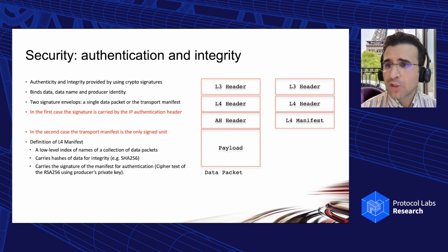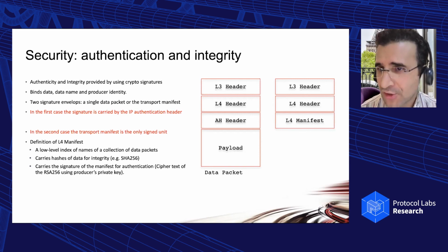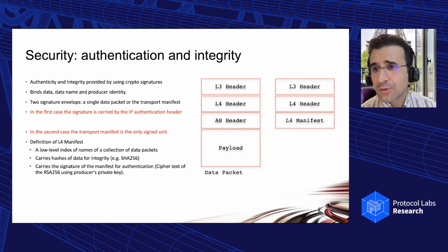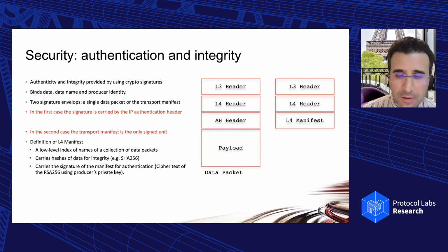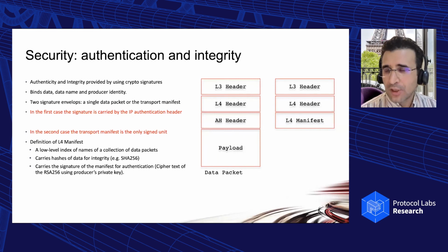As I said, optimizations are possible. One that we use systematically is the transport manifest, which is a message that carries integrity hashes, SHA-2 hashes, essentially of every single packet. They are packed into this new message, and then the message is signed. This allows us to reduce the number of signature computations because you sign just the manifest and not every single packet. This is one example of the kind of optimization that allows you to avoid the very expensive workflow where you need to sign every single data packet, but it's equivalent. So even if you don't sign all of them, if you get a packet that is not carrying a signature, the security service of authenticity and integrity is maintained by this kind of optimization.